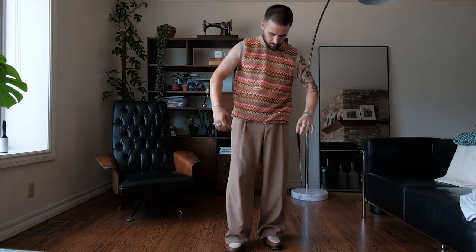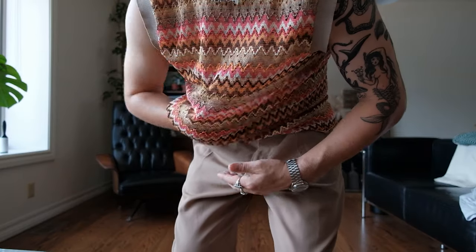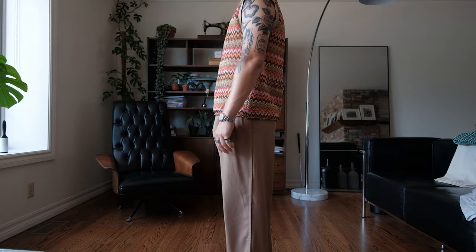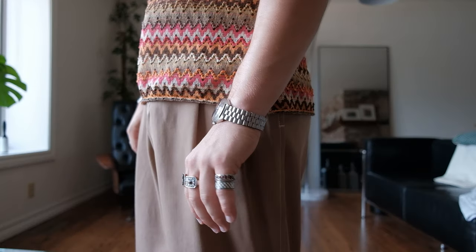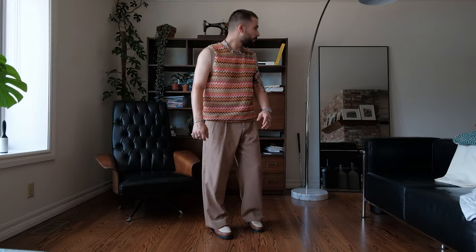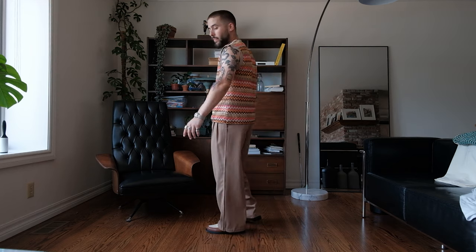The second outfit uses the majority of the same fit, but I'm changing the shirt for this mesh vest. Vests have been my absolute favorite thing this spring summer. It just gives off such an awesome stylish look. You can wear them with tees underneath, or you could wear them sleeveless like I am here. This one is mesh, so it's perfect for the summer. It's breathable, you get all the air you need, and you're not going to sweat or anything like that, so you don't need to worry about that. Just look for a mesh vest and you're good to go. Honestly, this outfit is so stylish and casual, I absolutely love it.